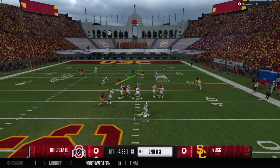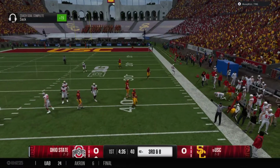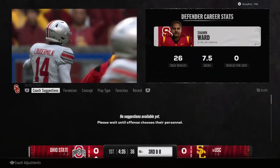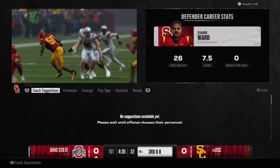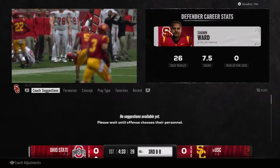On 2nd down, wants to throw it. Buys a little time. And he is going to lose yardage. Nowhere to run as he is forced out of bounds. This offense is going to have to come up with a plan to block this guy. He is an absolute monster, and he showed you all his tools on that sack.